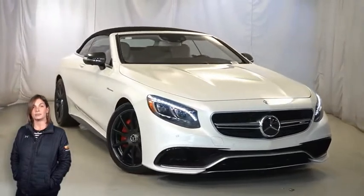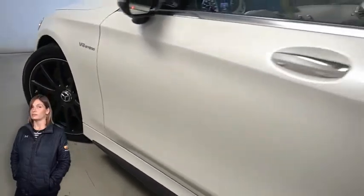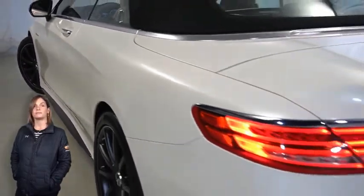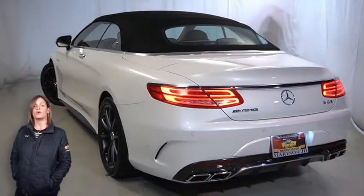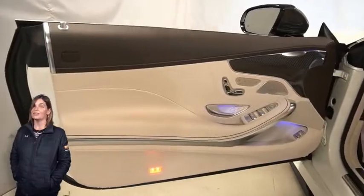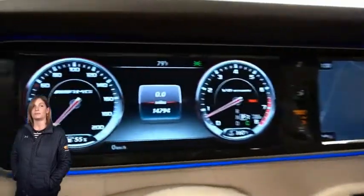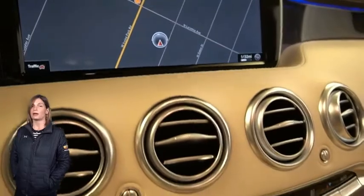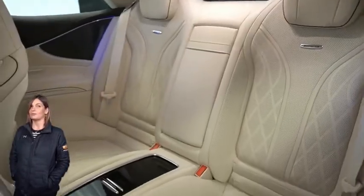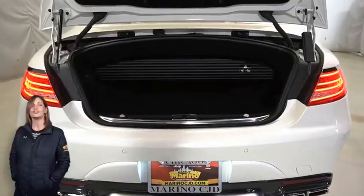With HID headlamps, blind spot monitoring, 20-inch aluminum wheels, performance brakes, LED tail lamps, quad exhaust tips, heated and ventilated front seats, steering wheel mounted audio controls, only 14,000 miles on the odometer, touchscreen display, navigation, rear backup camera, dual zone temperature control, soft top convertible, 5.5-liter twin turbocharged V8 engine, and so much more.